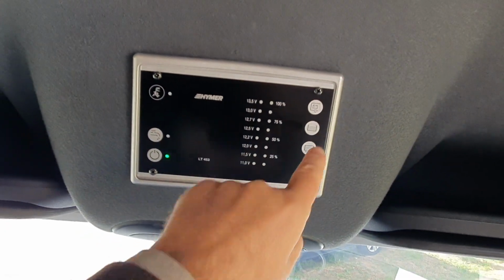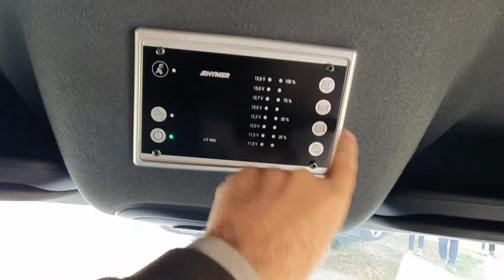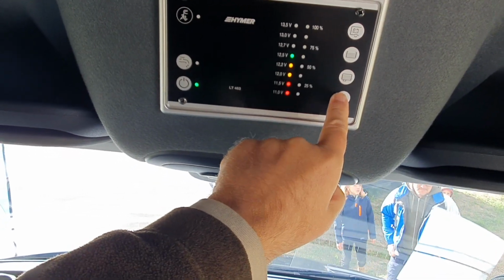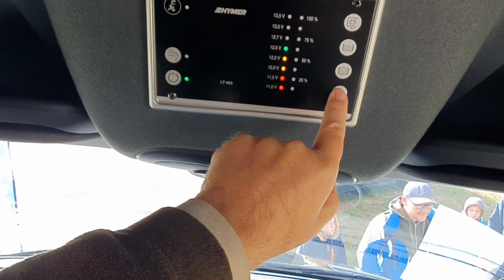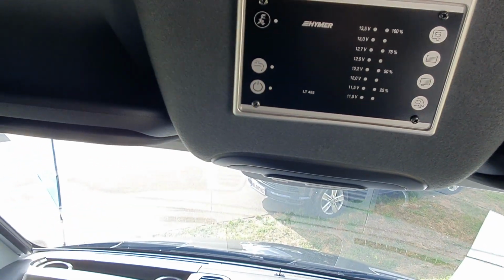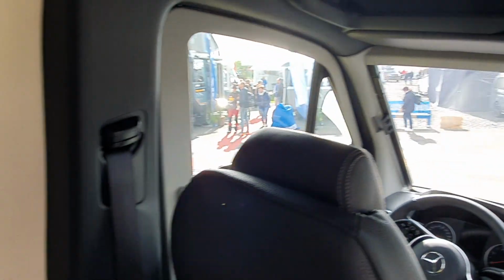It's obvious. How much water's in it? Next to nothing. How much wastewater? None. And the engine battery. So 12 now. That's good. And I'll turn this off here, like that. Good. I'll come out now.